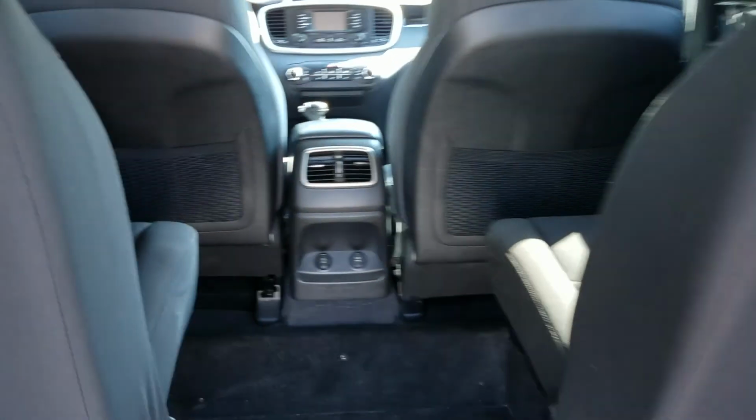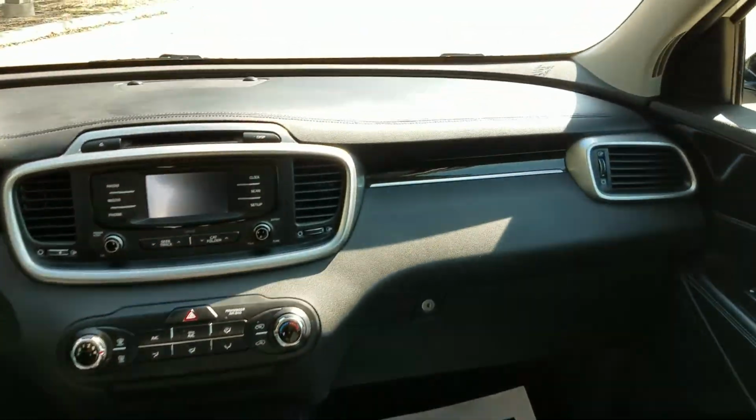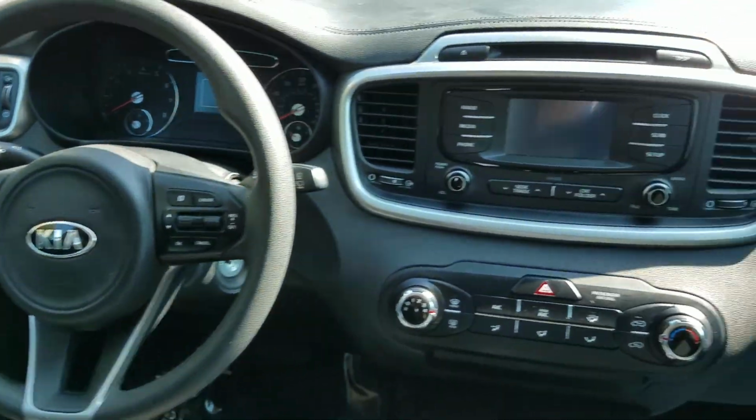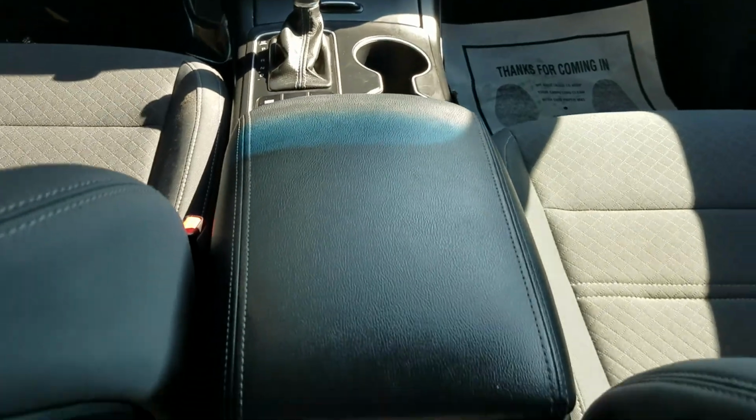Headliner's clean, it's a very clean vehicle. Got your electronics and your rear air back here. The dash is in excellent condition. Has your steering wheel control so you can keep your eyes on the road. It's got the backup camera. Nice center console there in the middle.